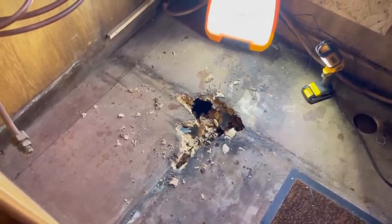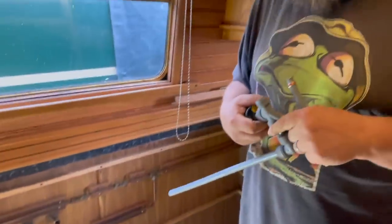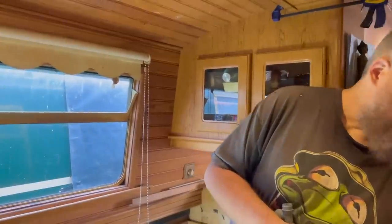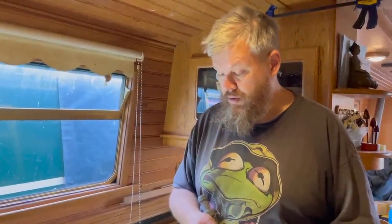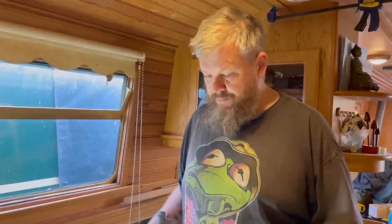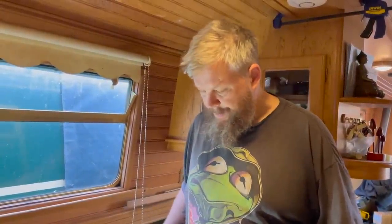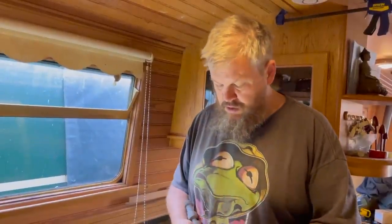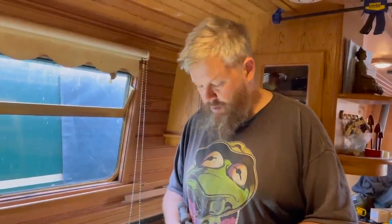The idea is to cut away as much of the compromised wood as possible without hitting the steel and without cutting through the side of the boat or the bottom of the boat and without going back to the point where we can't support it. If too big of a patch comes out, then we end up having to replace the whole board. So Andrew is trying to figure out the optimum bit to cut.